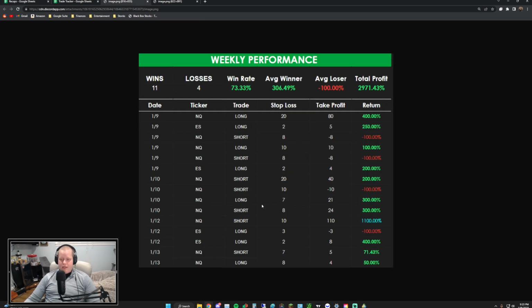First of all, Monday horrible, but this is futures, 73% win rate. Risk to reward still good. My target win rate's 70%. I mean, on both. I overachieve more times than not, but my target win rate's 70%. Risk to reward ratio is almost 3.